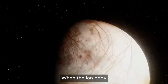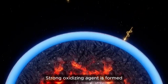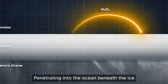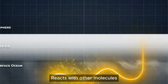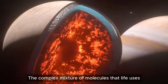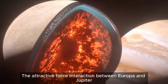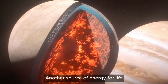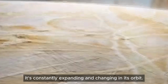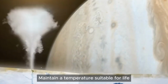When electrons and charged ions bombard the surface of Europa, strong oxidizing agents are formed, such as hydrogen peroxide. If these oxidants can penetrate into the ocean beneath the ice and react with other molecules, it is possible to form a supply of the complex mixture of molecules that life uses. In addition, the gravitational interaction between Europa and Jupiter is another source of energy for life. Due to its eccentric orbit, it is constantly being stretched and squeezed. The resulting frictional heat perhaps maintains the ocean at a temperature suitable for life.